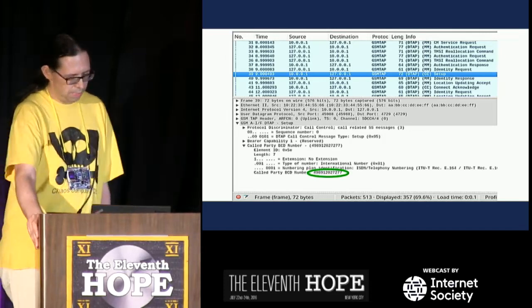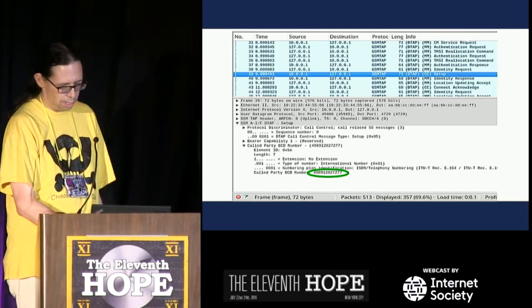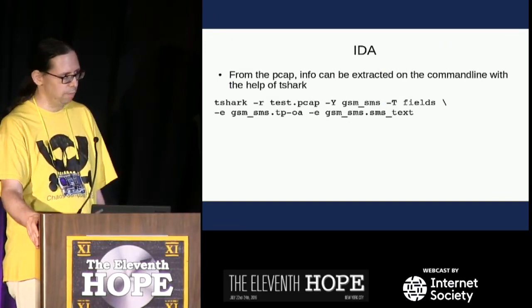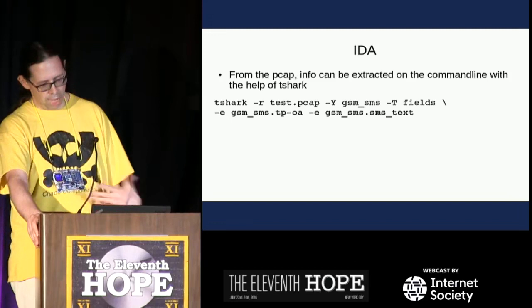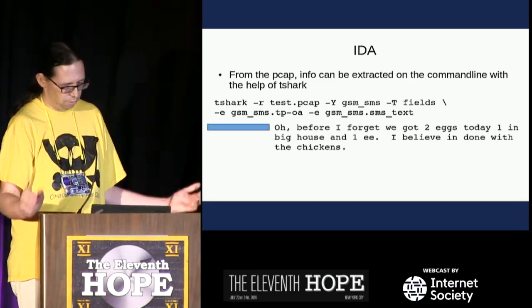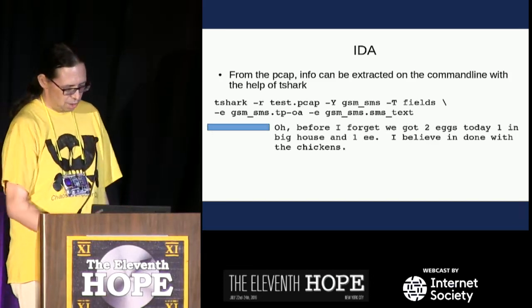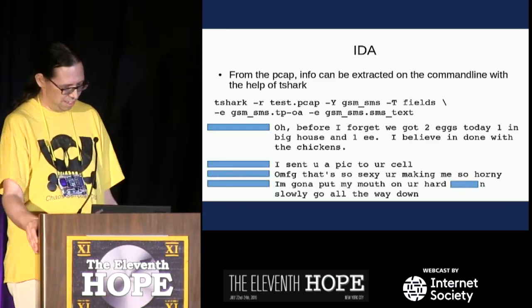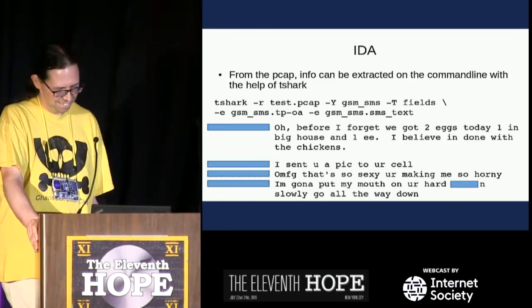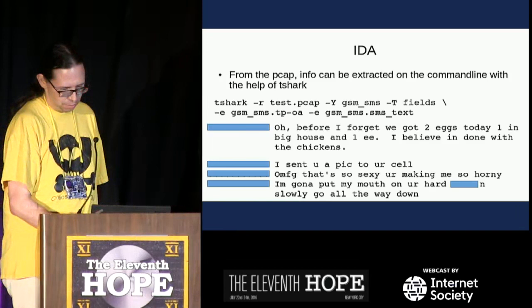But once you have this PCAP file, you can put that into T-Shark, the text console version of Wireshark, to extract information from it, like SMS messages, if you want to see them. And in theory, if you had such a recording and would look at it, then you could maybe see messages like those. I fear for the well-being of those chickens. Or maybe there could be messages like this one. I'm still not quite sure why you need to send that over Iridium.